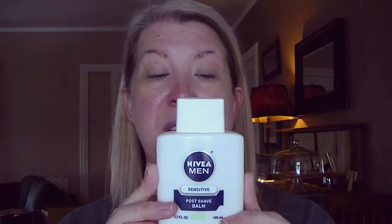So I'm actually using today, well, I'm gonna start with a primer. And this is something that was recommended by Nikki Tutorials. I have been doing this for a couple weeks, so I feel good telling you that it works and it's exciting, and it's cheap. So if you need a good primer for your foundation, it's actually the Nivea Men Sensitive Post-Shave Balm. I know that's really funny. It was like $6 or $7. It's a pretty big amount, as you can see here, and it works really well.